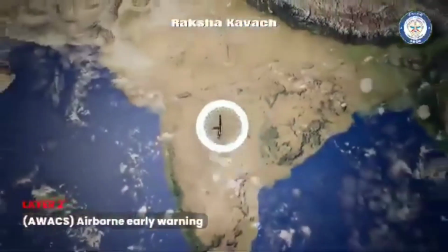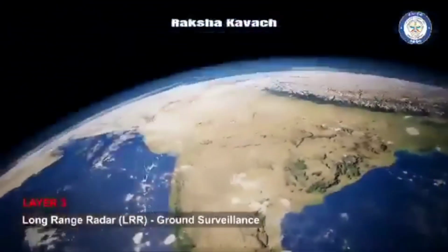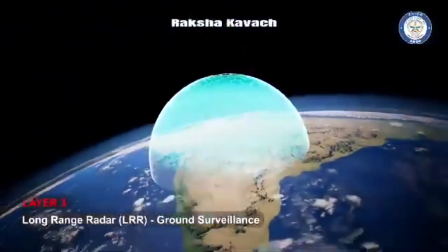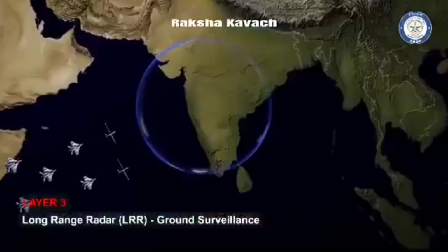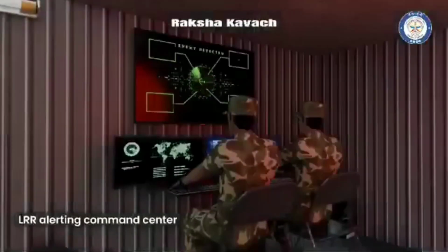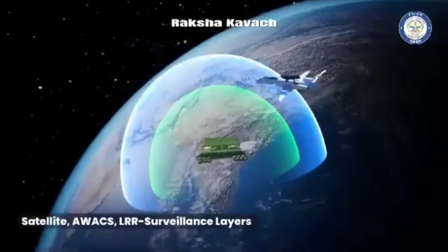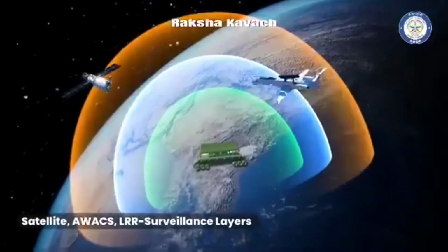The AWACS system reverts back to the control center with crucial information. Third layer, long-range radar ground surveillance. Based on these cues, long-range radar scans the area of the incoming threat and sends the signals to the command center. All surveillance systems work together to detect and send the signals to control center, creating a multi-layered surveillance.